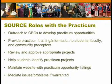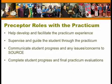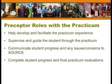So these are basically the main roles that we play through Source. Now, you as the preceptor, or somebody else at your organization that might be interested in working with a student or a small group of students on an MPH Practicum, your main role is first to develop the project.